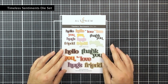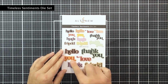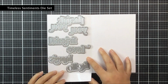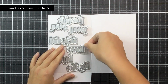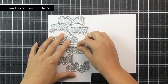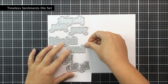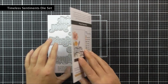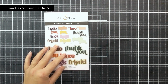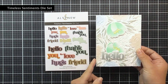Next up, we have a timeless sentiments die set. So in here we have a number of different sentiments. We have hello, thank you, love. We also have hugs and hello. And in here we do have two different dies for the same sentiment. We have one for the sentiment itself, and then we also have one for the shadow. So you can layer these up to get different looks. They are quite large, so they're not going to get lost on any card that you do add them to. And they could also work for scrapbook pages too.